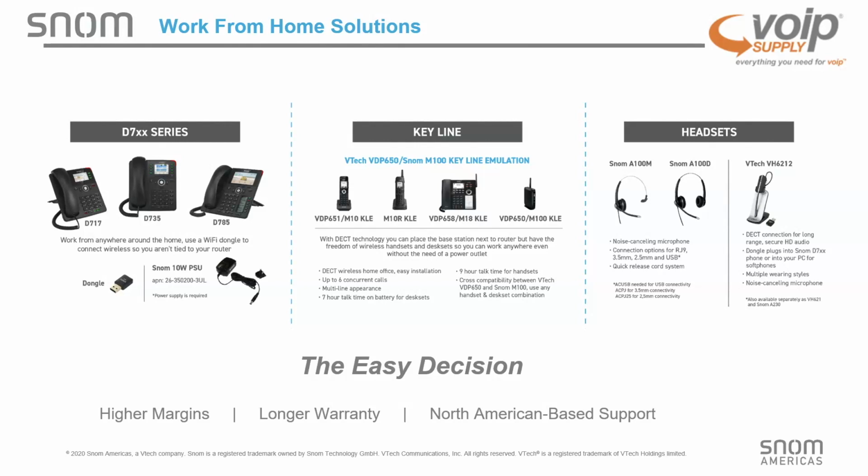But keep in mind, we as a company have a number of work-at-home products, including our D700 series of phones, which are expandable to work with Bluetooth headsets. Power supplies can be added, or it can be worked over PoE switching if you happen to have that at your home. We support multiple platforms with our desktop phones.